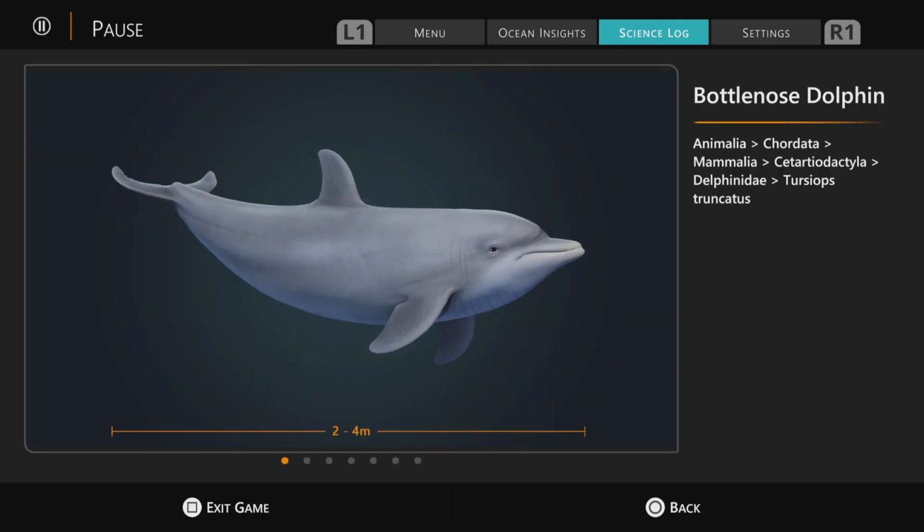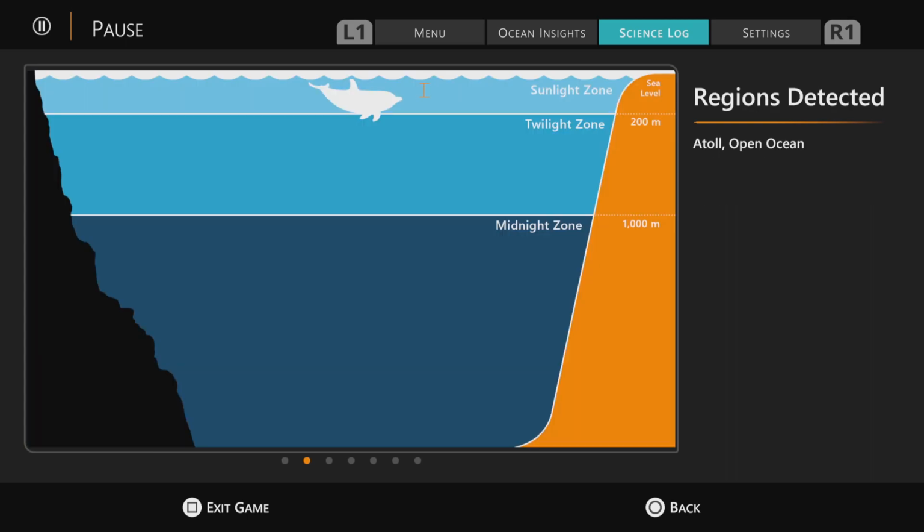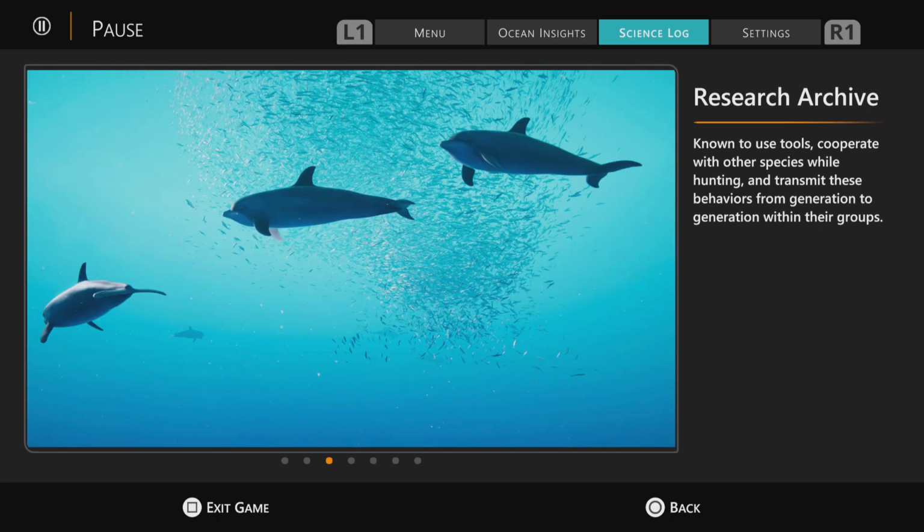Alright, science log for the bottlenose dolphin, Tursiops truncatus. You can also see, of course, the length of these animals, 2 to 4 meters on each of the first screens here. Also seen in the sunlight zone. Known to use tools, cooperate with other species while hunting, and transmit these behaviors from generation to generation within their groups.